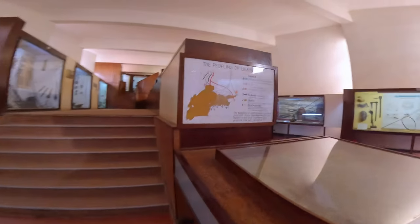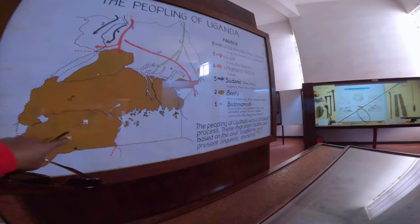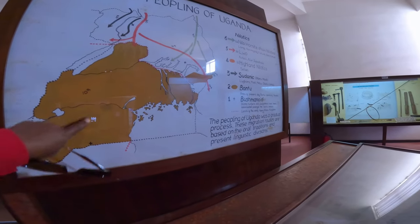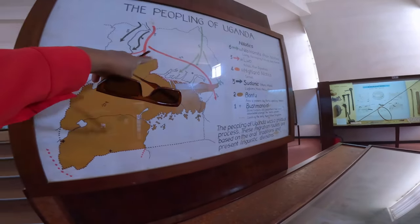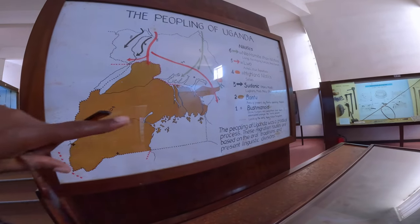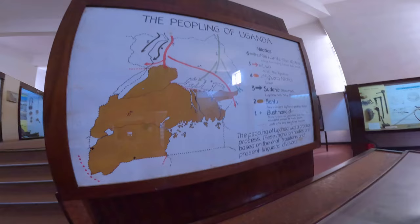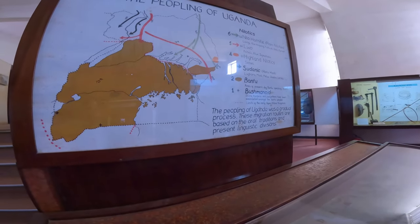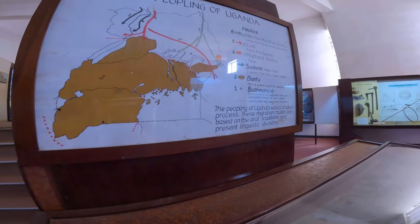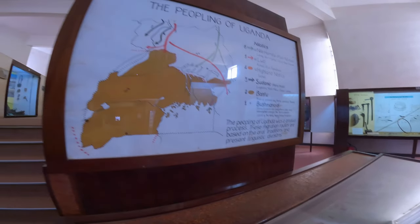So this is the people of Uganda. Yeah, so Uganda, we are largely Bantu people. You can see West Uganda, this is Bantu, Central Bantu, West Bantu, and then North we have Nilotics, we have Luo, Highland Nilotics. This shows how people entered into Uganda and migrated into Uganda. They say these migration routes are based on the oral traditions and present linguistic divisions.